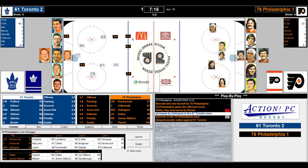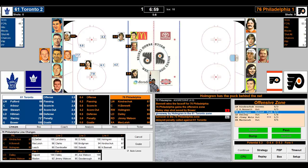They're going to come out aggressive. Here come the Flyers. And a delay penalty called against the 61 Maple Leafs. And there's an extra skater on the ice as Parent has vacated the goal. Once Toronto touches the puck, play will be stopped. The extra skater is McLeish.